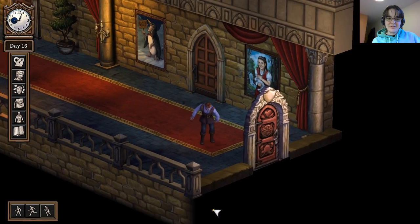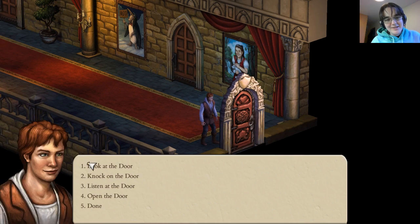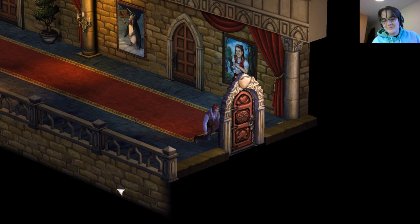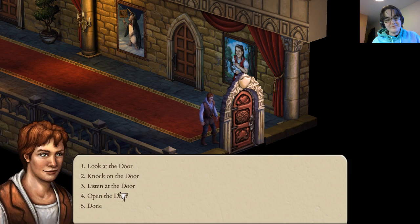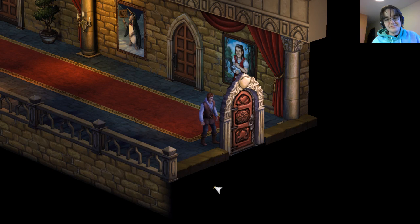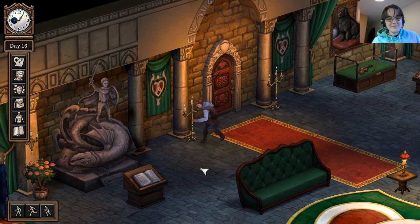Check and see if there's anything going on over here. I think I hear someone talking in the next room. Oh, this is a productive piece of eavesdropping. Can't make out the words, but someone's talking in the room. Thomas is talking to the painting again. Maybe I can listen with my super sensitive roguish powers of eavesdropping.